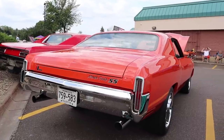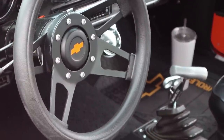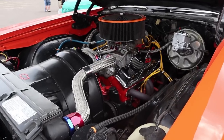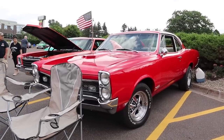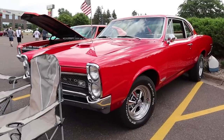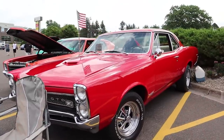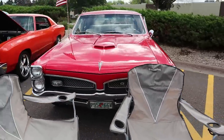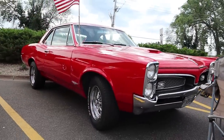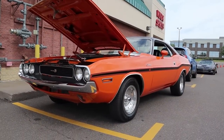Monte Carlo Super Sport here. Pontiac GTO here. I never know if it's okay if I move these chairs out of the front of the vehicles. If the owners are here, they usually do, but I don't know if that means stay away from the front of my car or we just kind of left. Either way, this is a really nice GTO. Here's a 1970 Challenger RT.